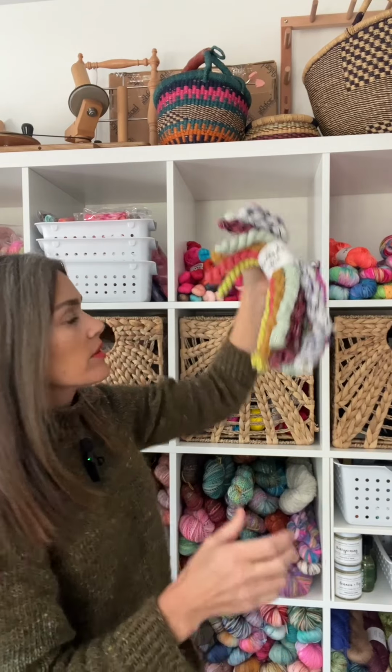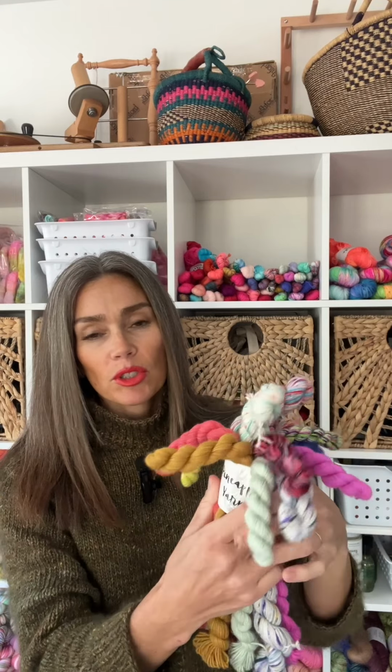And then I have two of these. These are so fun. These are really scrappy, super scrappy mini skein bundles that weigh over 200 grams, maybe 230 grams in there. And I've got two of these. They're just leftover skeins of yarn that I've had dyed up and just not really sure what to do with, but they're so good for scrappy projects.